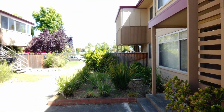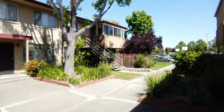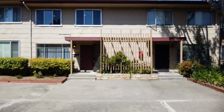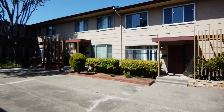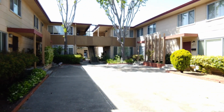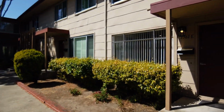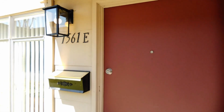The front entrance into the unit is from a courtyard between two buildings. It's a two-story townhome, 3 bedrooms, 1.5 bath, and it's a great location. It's pretty quiet, close to the bay. It's located on the east side of 101, but it's probably not more than a 5-minute drive to get to 101. Great for commute. This is the entrance.